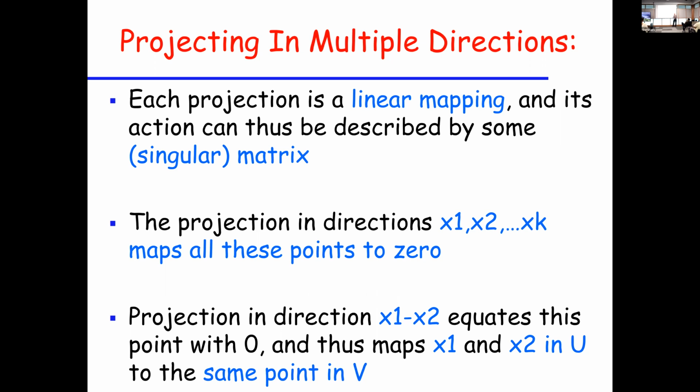If I'm projecting in multiple directions simultaneously, then any one of those directions, the vector in that direction, is going to be projected to 0, and each one of the xi is going to be projected to 0, and their linear combinations are going to be projected to 0 because it's a linear operation. Any questions about projections being linear operations and therefore representable by matrices? Good.